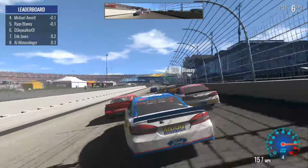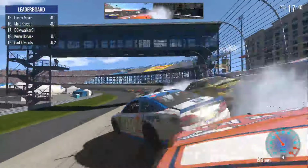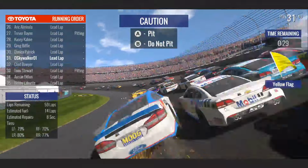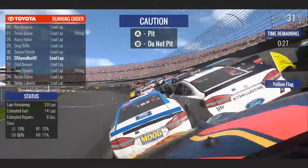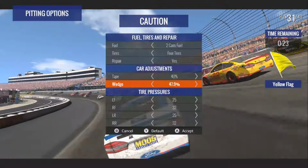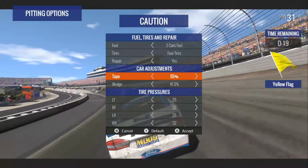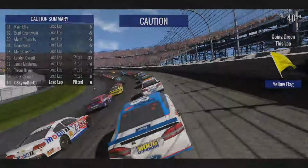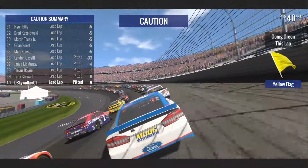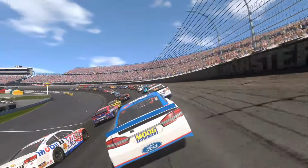And pushing Annette the Threat into the wall. Wall glitch. Really? Okay. Everybody's wrecking. At least we got a yellow. I'm gonna go in the pits. Poor Joey. Alright, let's get back to racing here. I'm in stone dead last now.